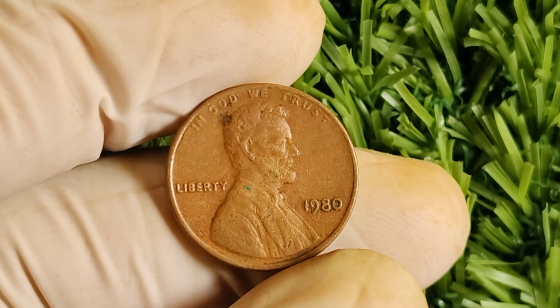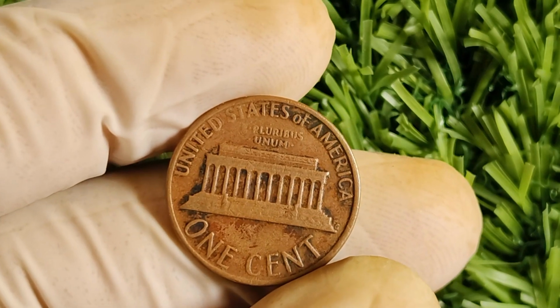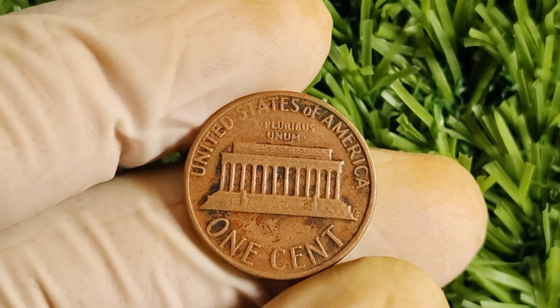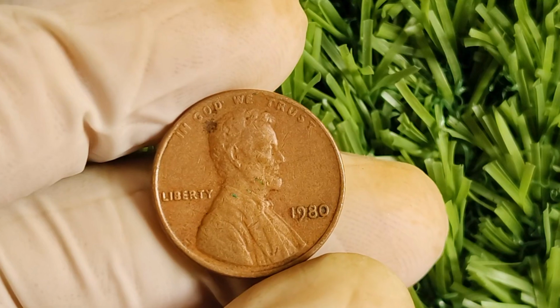And yes, you read that title right, there's a 1980 no mint mark Lincoln penny out there that recently sold for a jaw-dropping $1.6 million. Not even joking, 1.6 for a penny, a single copper coin. So before you dump your change in the Coinstar machine, stick around because you might just be sitting on a mini fortune and not even know it.